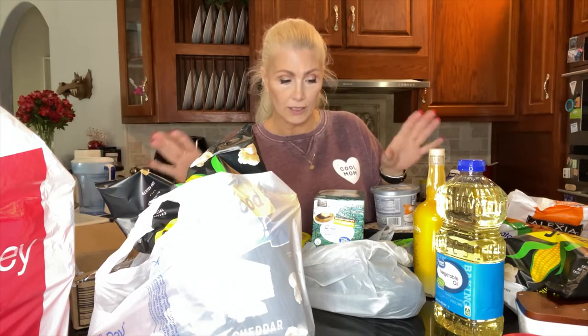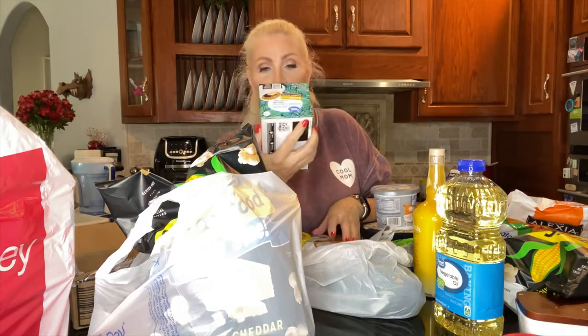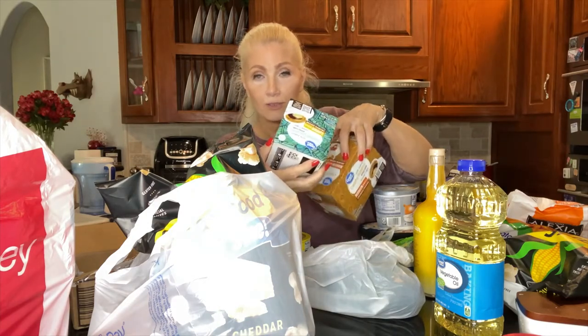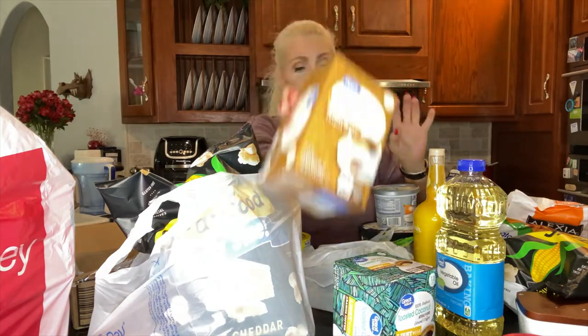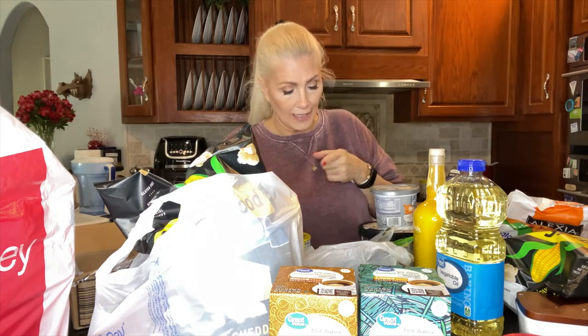I got from the grocery store coffee pods. I needed coffee pods. I got toasted coconut. This is the Great Value brand, and these are not the mixes. These are the actual coffee in the coffee pods. I got toasted coconut and creamy hazelnut. Since I mostly drink black coffee during the week, those are the ones I like.